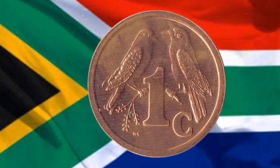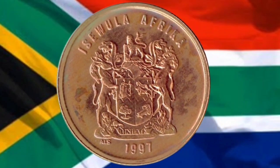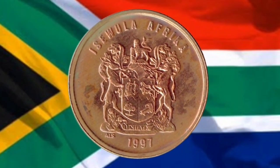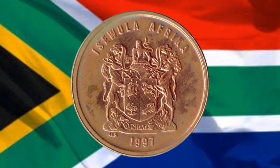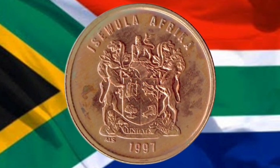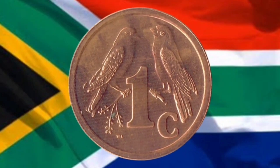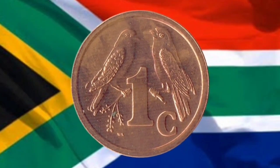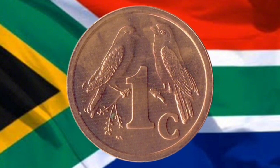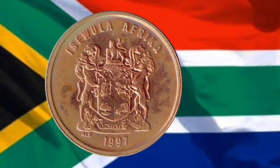It was introduced to facilitate low-value transactions during a time when the South African rand was undergoing significant change due to economic and political transitions in the post-apartheid era. This coin is made of bronze-plated steel and has a mass of 2 grams. Its diameter is 16 millimeters, making it a lightweight and compact coin. Despite its small size, it features intricate details and symbolic designs that reflect South African culture and identity.